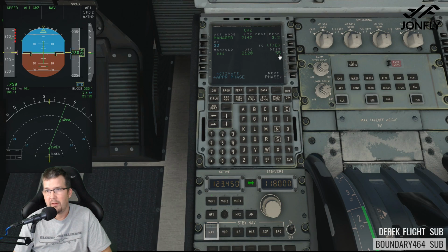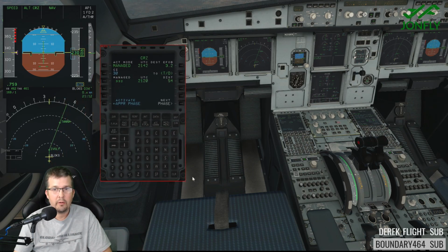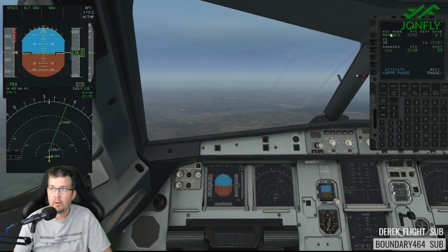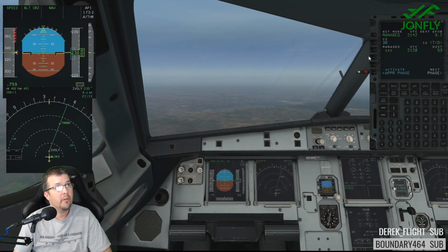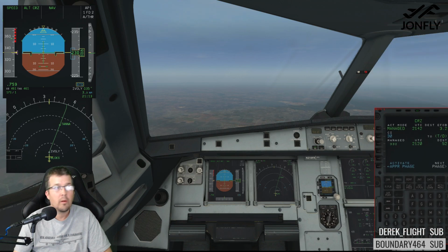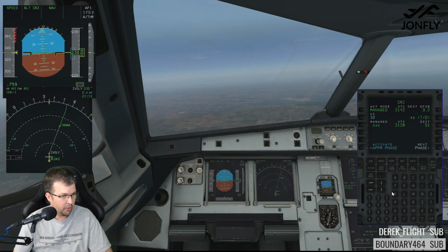Perf, we got top of descent in 55 miles. So we could also pop that out and move that bad boy around. The question is, where does it get out of the way? So much information. With those pop-outs, you could do a glass cockpit with some USB monitors.